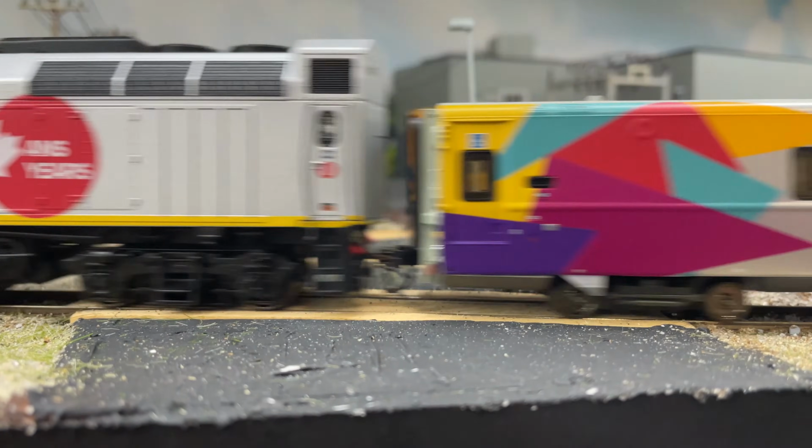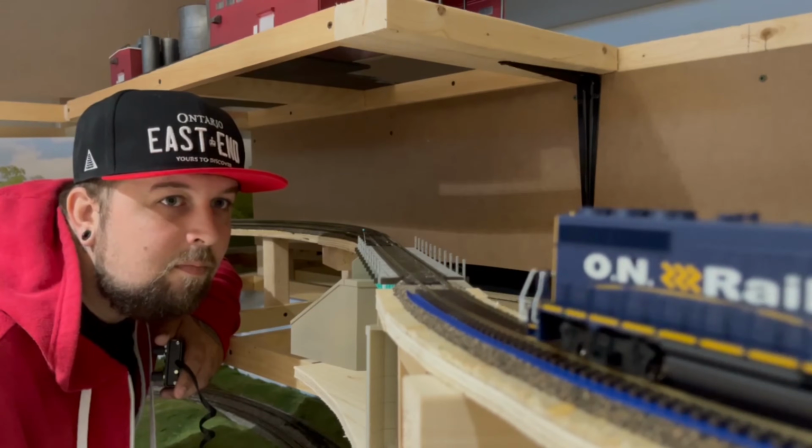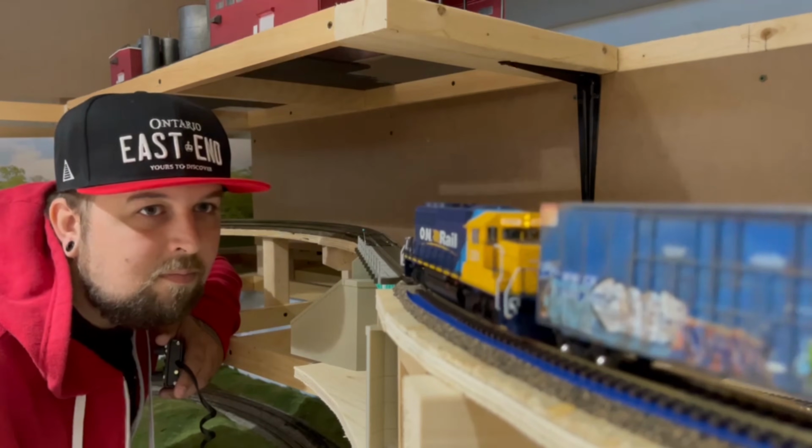I model what I know. So growing up in Ontario, I did see a lot of Via Rail, Go Transit, and one of the first locomotives I've ever owned was an Ontario Northland. So I definitely wanted to continue that on because it was one of my favorites.